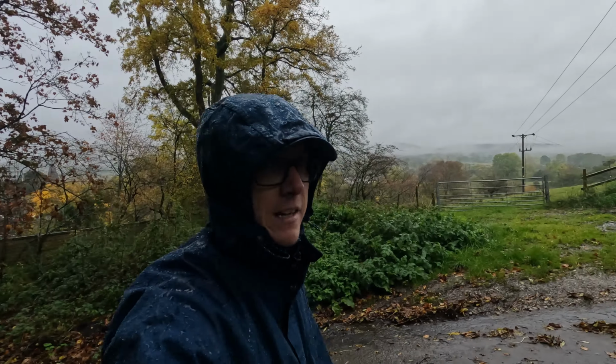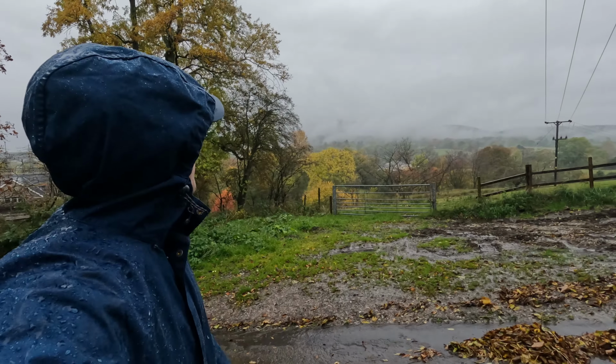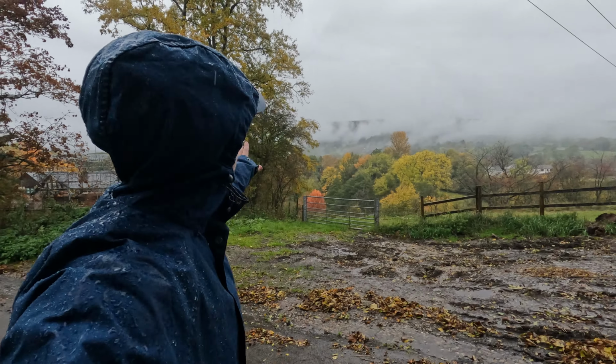This is where we would normally have a nice view over to the other side of the valley. But the clouds are breaking a little bit, and I think up there would be Bamford Edge and Win Hill.